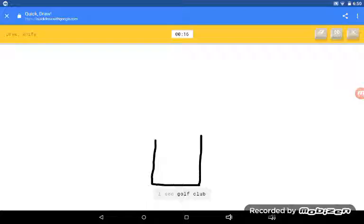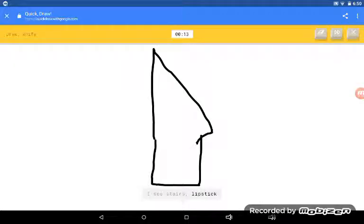I see golf club. Or suitcase. Or square. I see stairs. Or lipstick. Oh, I know. It's knife. Yay!